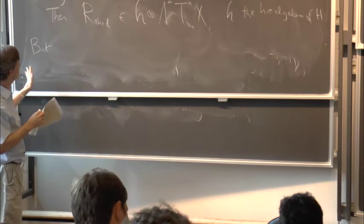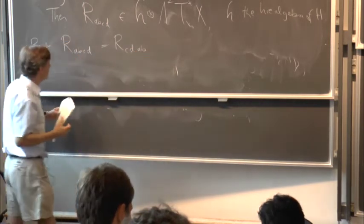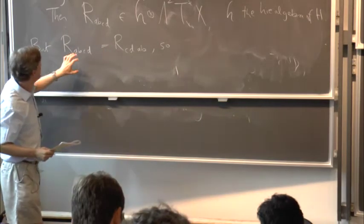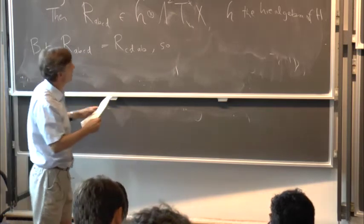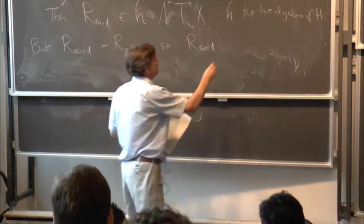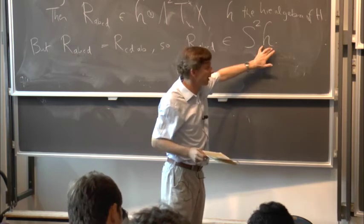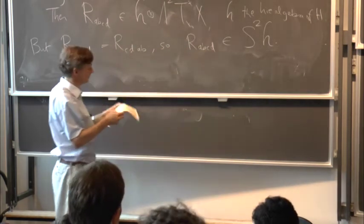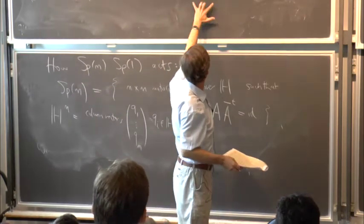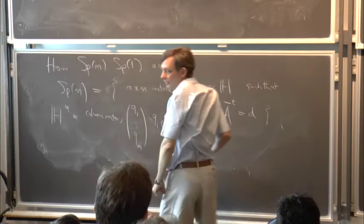But for Riemannian metrics, the curvature has a symmetry. R_abcd is equal to R_cdab. We're allowed to swap round the first two and the last two indices. So actually, because it lies in H in the first two indices, it also lies in H in the second two indices. So R_abcd lies in H tensor H, and actually because it's symmetric like that, it lies in S²(curly H), the symmetric tensor product, a vector subspace of H tensor H, symmetric under swapping round the CDs and the ABs. So the holonomy group imposes linear restrictions on the curvature. The curvature tensor is forced to lie in a vector subspace of all possible curvature tensors determined by the holonomy Lie algebra.